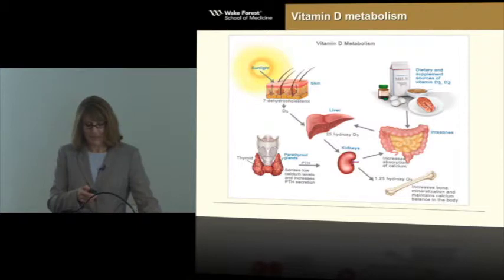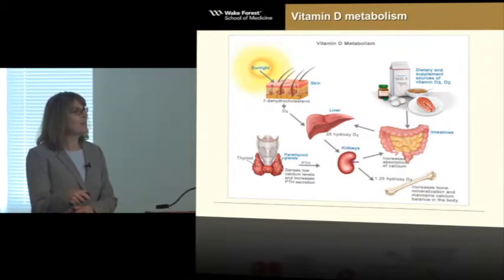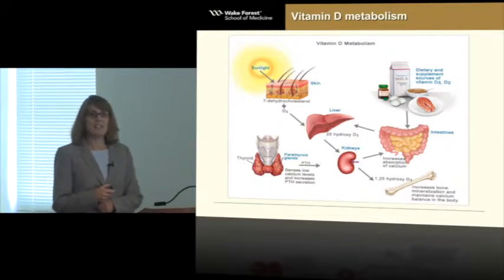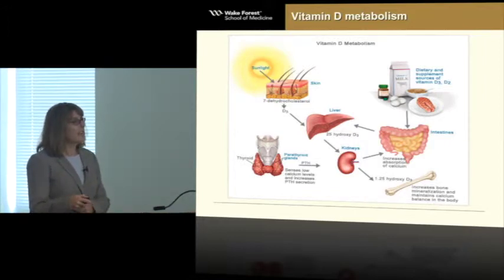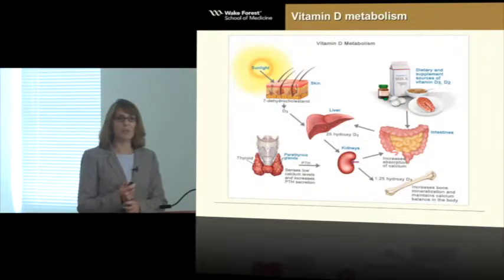This is a pretty simplistic overview of vitamin D metabolism. We get most of our vitamin D when our skin is exposed to sunlight, but we can also get it from some food sources. In the liver, vitamin D is converted to 25-hydroxyvitamin D, and this is what we use to determine someone's vitamin D status. In the kidney, it's further hydroxylated to 1,25-dihydroxyvitamin D, and this is the active or hormonal form.